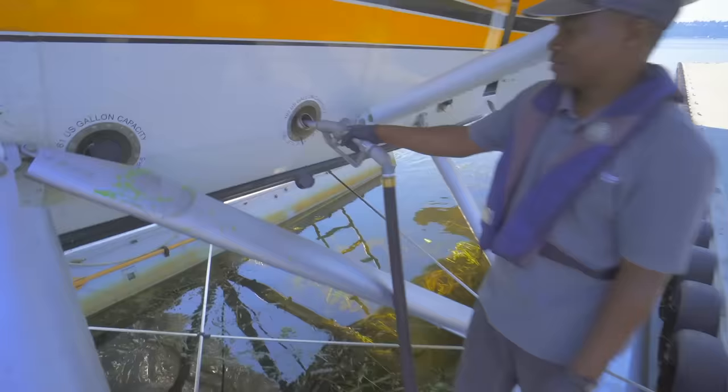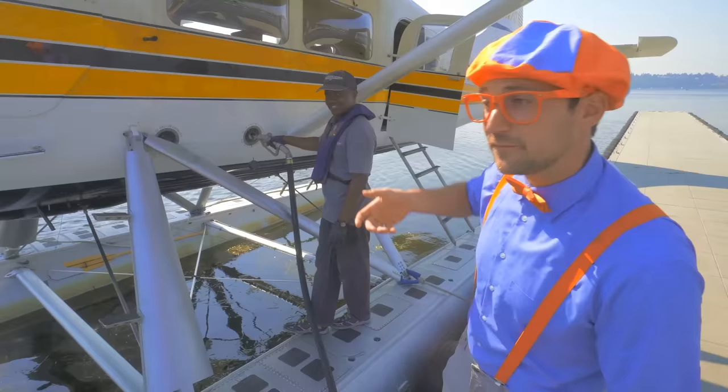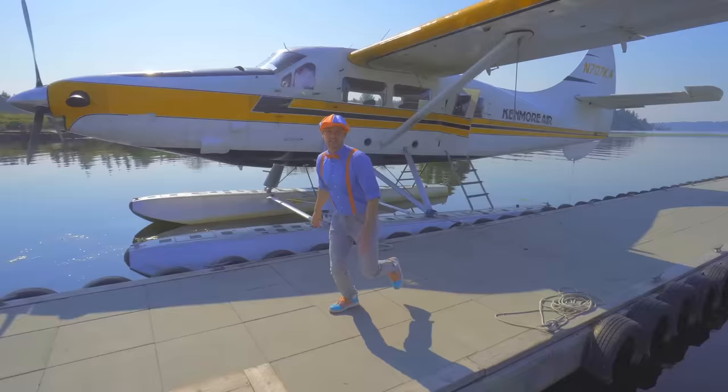What Simon is doing is fueling the aircraft. And this aircraft uses Jet A fuel. Yep, just like in the car, you gotta put fuel in the engine. Now, let's take a flight from the seaplane. Let's start on the water and then go up in the air.